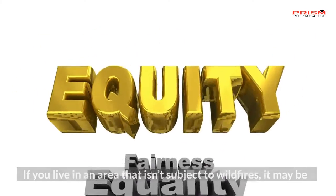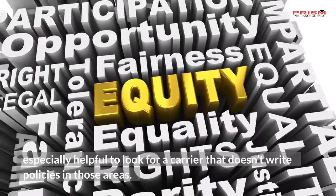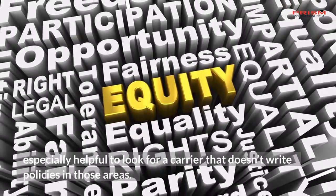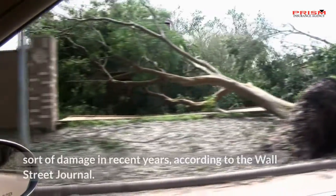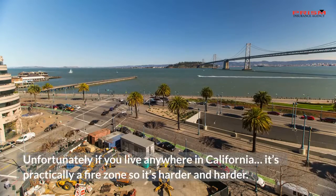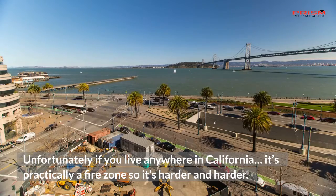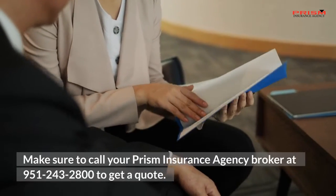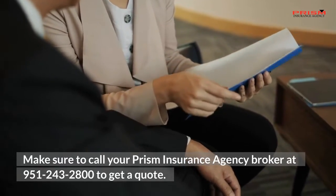If you live in an area that isn't subject to wildfires, it may be especially helpful to look for a carrier that doesn't write policies in those areas. There's been a sharp increase in claims in places prone to that sort of damage in recent years, according to the Wall Street Journal. Unfortunately, if you live anywhere in California, it's practically a fire zone, so it's harder and harder. Make sure to call your Prism Insurance Agency broker at 951-243-2800 to get a quote.